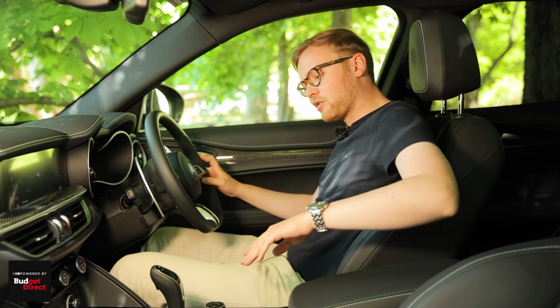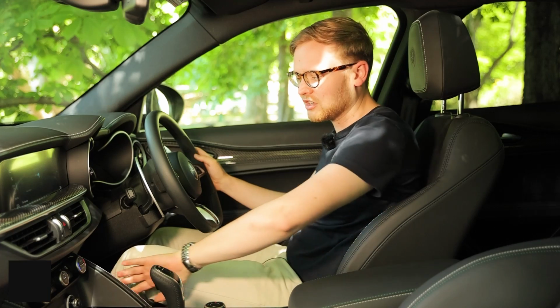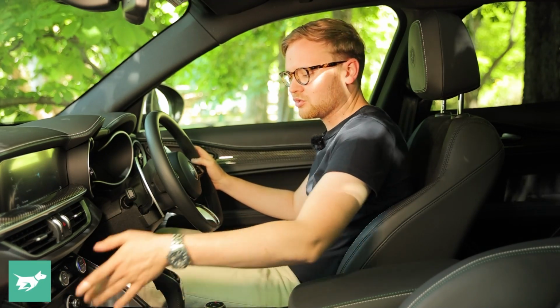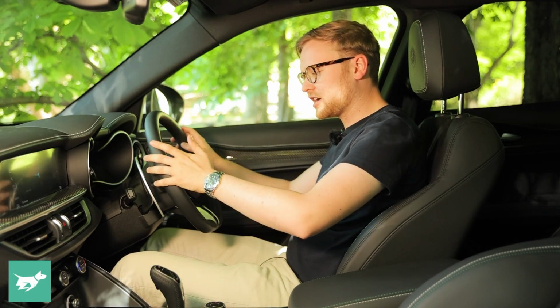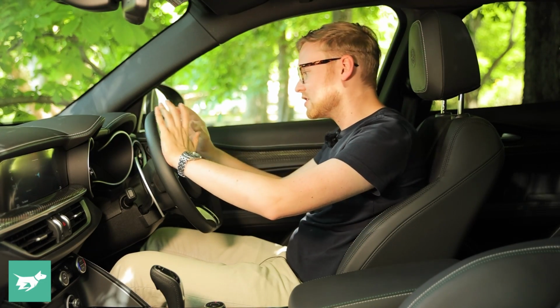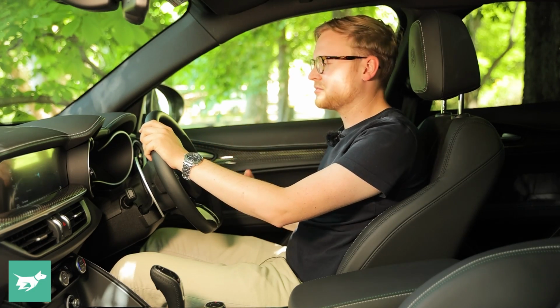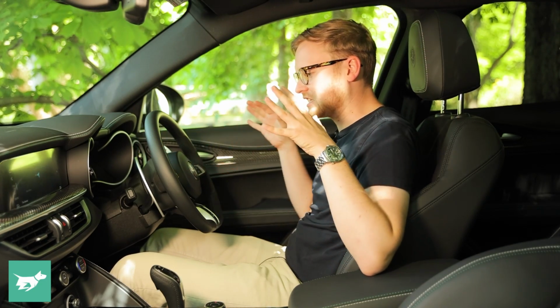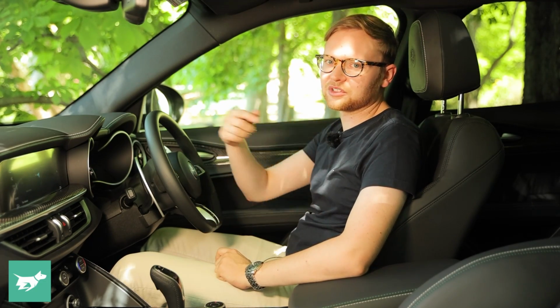Armrest is in about the right spot, not adjustable though, like that in the Jag, which is a nice feature. We got this kind of textural knee pads here. Door bins, a little bit on the small side, but you learn to live with it. So I think the difference is here, it's more analog, it's darker, and it's a little more driver focused in that the cabin feels tighter. Quite a different car. Let's have a look at the second row.